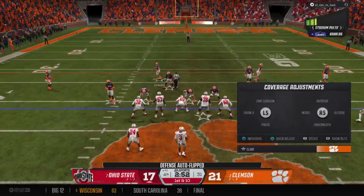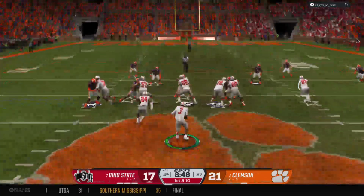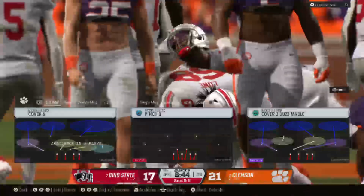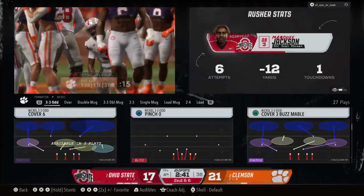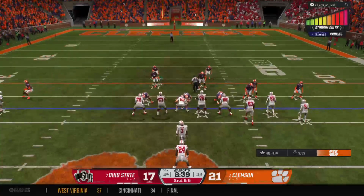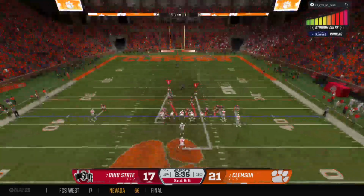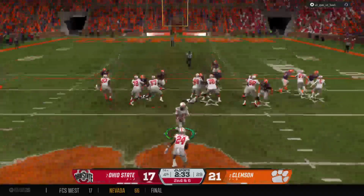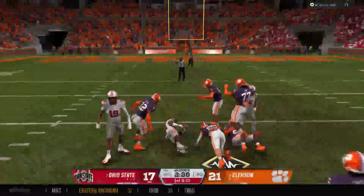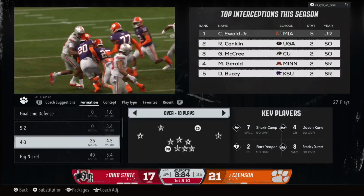Buckeyes starting a new series here on 1st and 10. And the quarterback tucks it and takes off as a design run. Offense moving to a bunch formation. Here comes a handoff. Fights to a tackle. You make the stop at the 26, but it's a first down. This offense in good scoring position now.